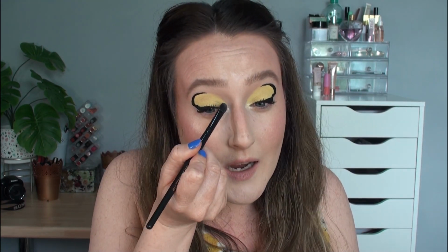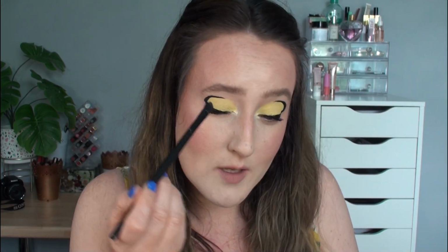I absolutely love how that eye look turned out. That was a journey, but we're in it together, and I love how that looks. I think if I were to do this again, I would use more of a transition tone through the crease, just so that this line here was more defined. I do feel like if it wasn't for the liner, you would maybe lose the intensity of that colour because it is so pale. But if you had more of a transition tone through the crease, I think that would look better.